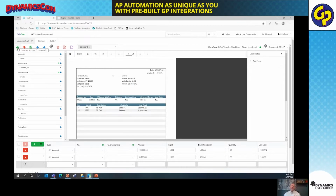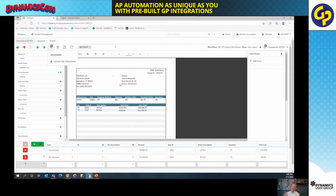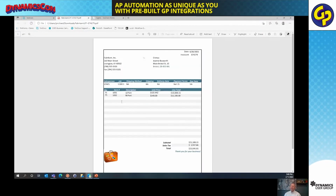Thumbs up means I approve it. Thumbs down means I don't. If I want to save it, I can do that. If I want to go and look at it, the next document, I can do that. If I want to add an attachment, we're looking at an invoice. If I want to add a packing slip or something else, I can do that. If I want to download a PDF of the document, I can do that. And now I can email that or whatever the case might be.